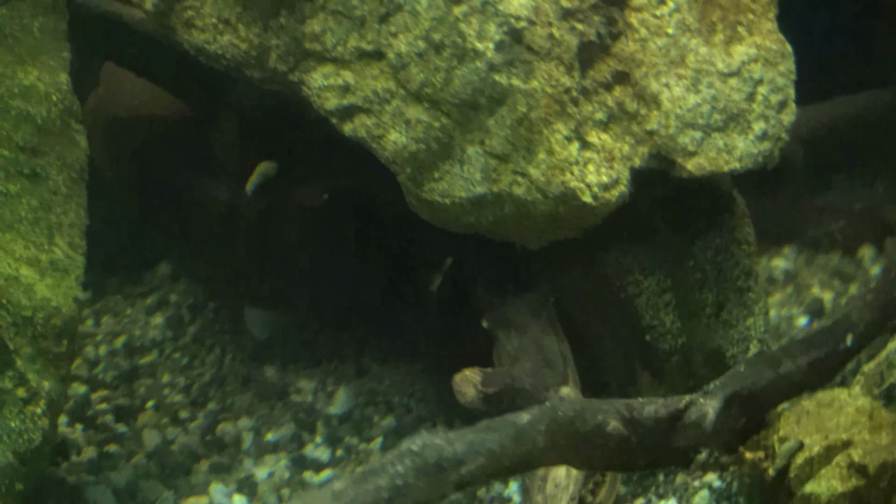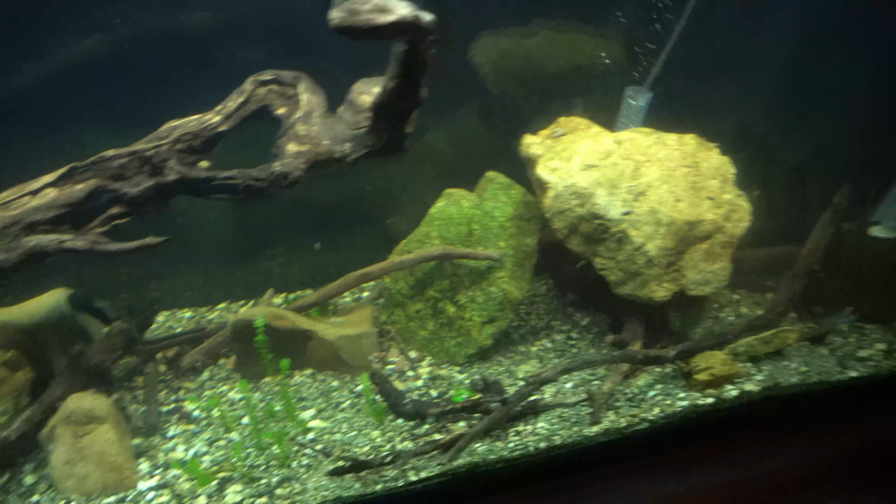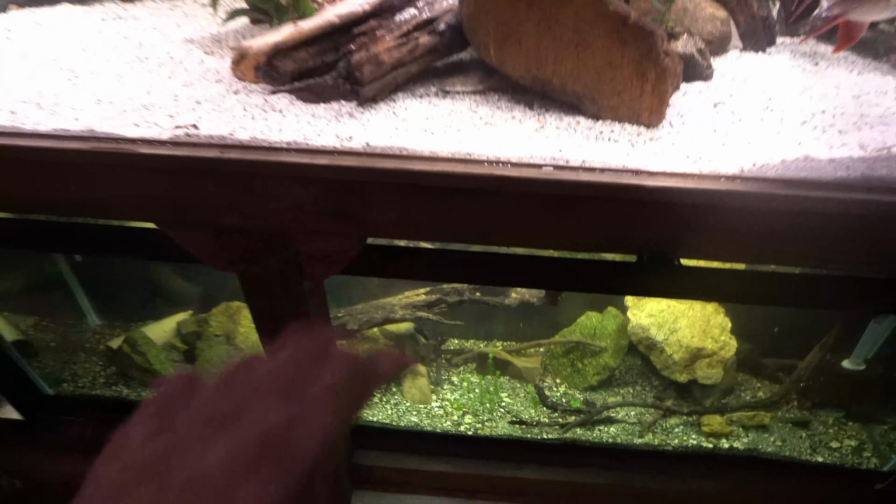So he's under this rock over here. He still eats like crazy, but he's not as mean, and it's probably because he's a little bit lonely in this giant 125. He's only a 5-inch fish, so this 125 feels pretty huge for him.